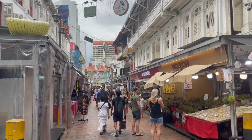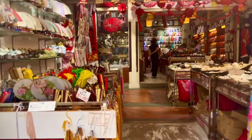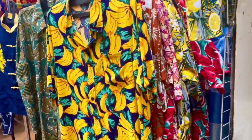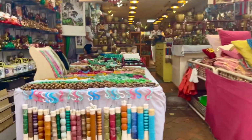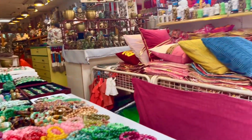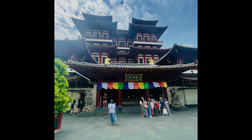You know that Sir Raffles made a town plan and Chinatown can be identified as the Chinese settlement. There are many old buildings which show the historical value of this area, and this is a good place to buy souvenirs. Many shops have things related to Chinese culture, including foods and other stuff. The Temple of Tooth Relic is also located in Chinatown.